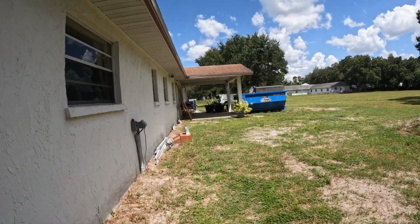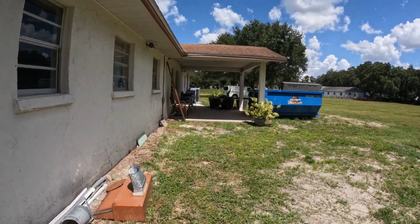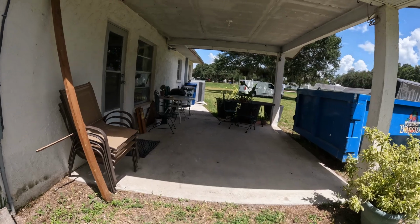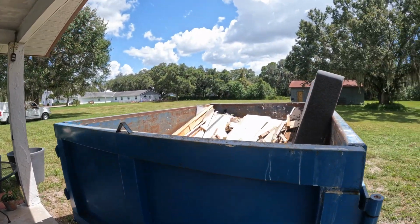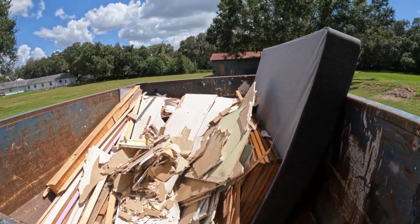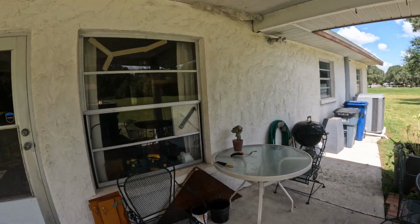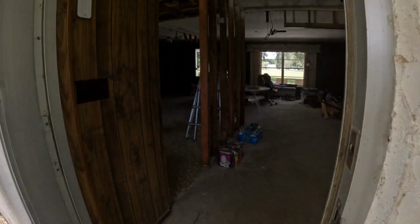Day 21 of the 1974 reno. Of course, they have no idea if any of these pictures are coming out. I haven't seen any of them, but hopefully they do. Oh, this is the second dumpster. It's only half full. Another beautiful day, 130 degrees, humidity, 1000%. Beautiful, perfect. Let's see what we did.